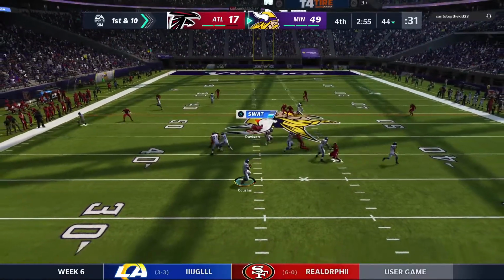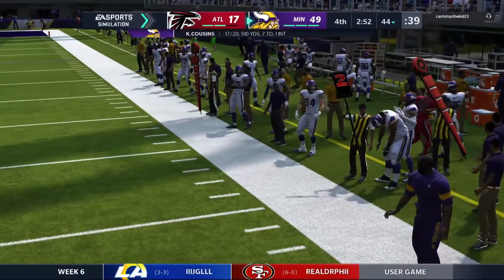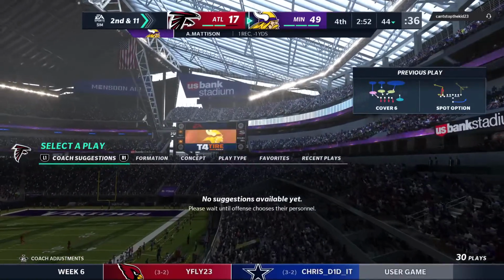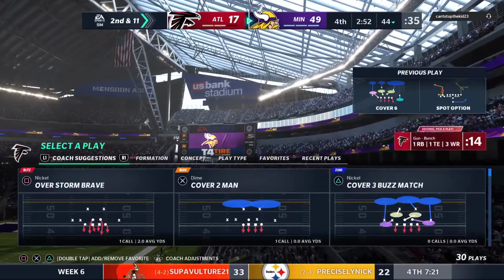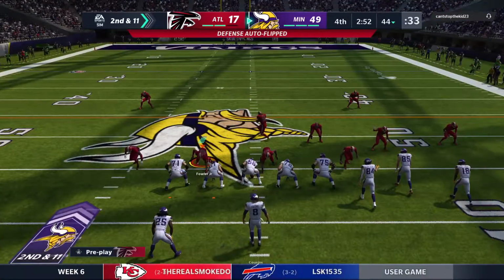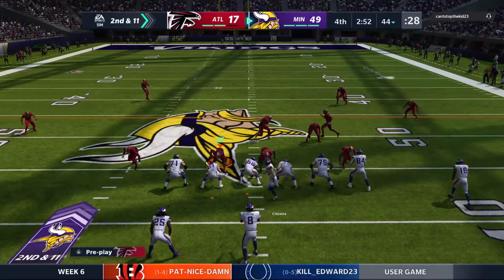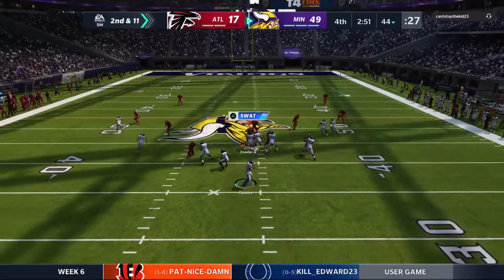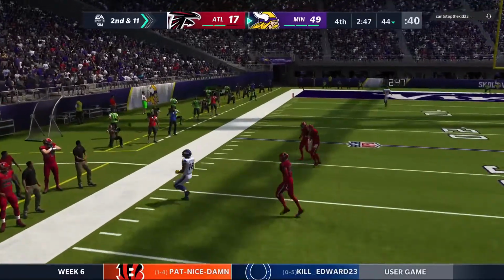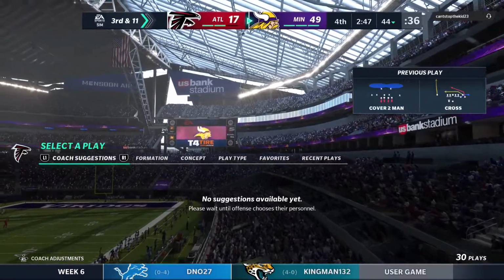From the shotgun, it's Cousins. And he's got his man out of the backfield. That's complete, but they go in the wrong direction. A loss of yards, and now they're dealing with a 2nd and long. That pass play wound up for negative yardage, so here's 2nd and 11. To throw, Cousins. And his throw here's incomplete. He was trying to find Justin Jefferson there, and it's 3rd down.